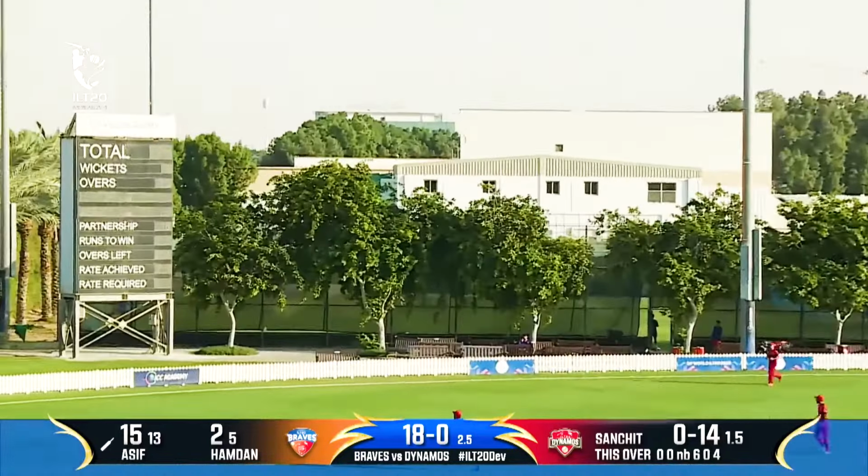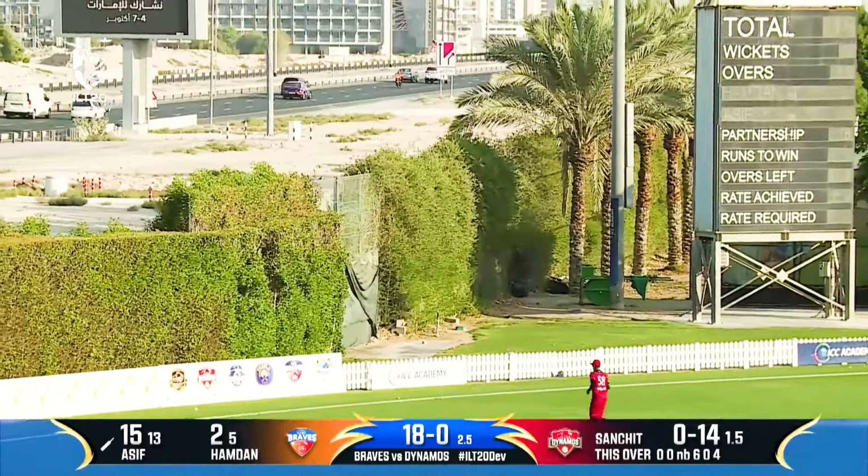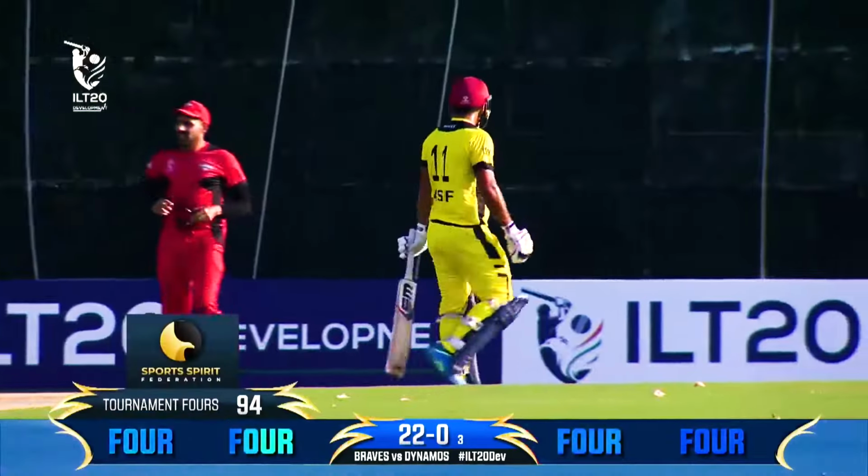Oh, where has he played that? How has he played that? And has it gone all the way for a maximum? Oh, it's a boundary, but what a shot that one. Unbelievable.